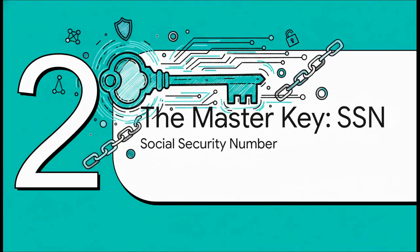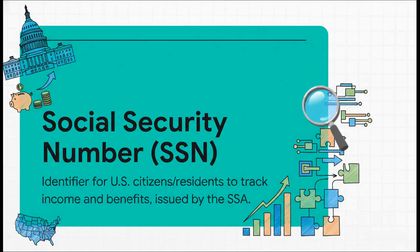Let's start with the big one, the one most people are familiar with, the Social Security Number, the SSN. In our maze analogy, this isn't just any key. Oh no, this is the master key, and for a very good reason. So what is it officially? Well, the Social Security Administration issues the SSN to U.S. citizens and certain residents. And yeah, its main job is to track your income for benefits, but as we're about to see, it has become the absolute central pillar of identification for, well, pretty much everything in the U.S.